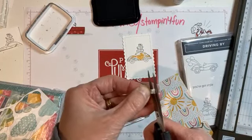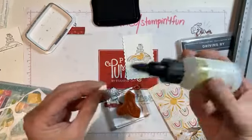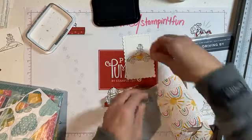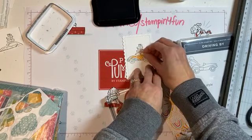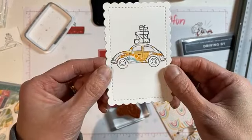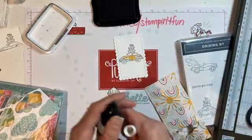Okay, so let's cut this. And then, yeah, that just feels better to me. Of course, if you want to recreate this card, you can feel free to leave the design on the windows if that doesn't bother you. But for some reason, it really kind of bothered me. So that's why I had to go through the extra step of cutting out the windows. Okay, so we're good here. I think we're done with our little fussy cutting for now.